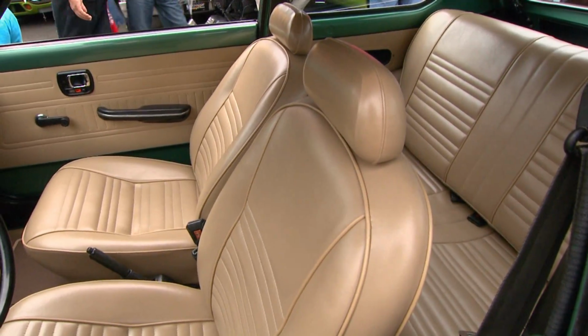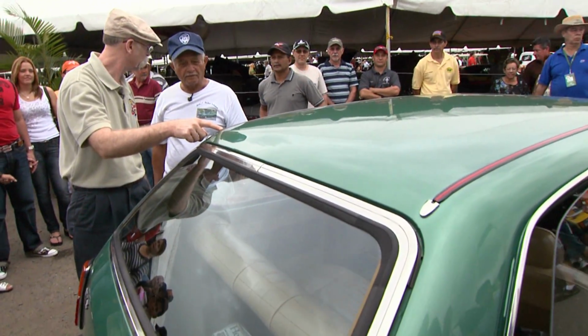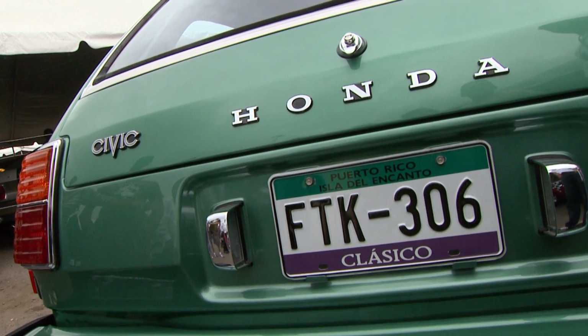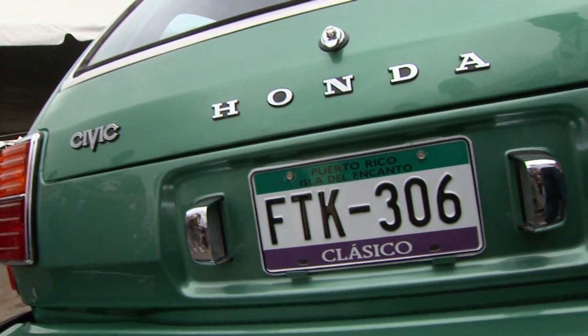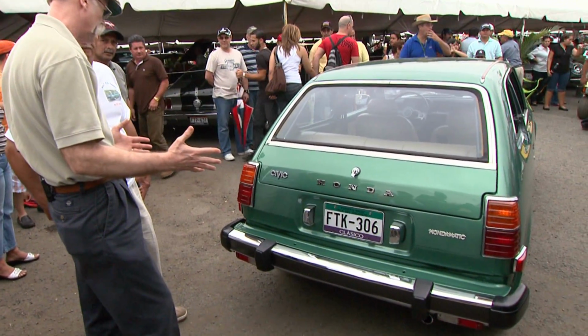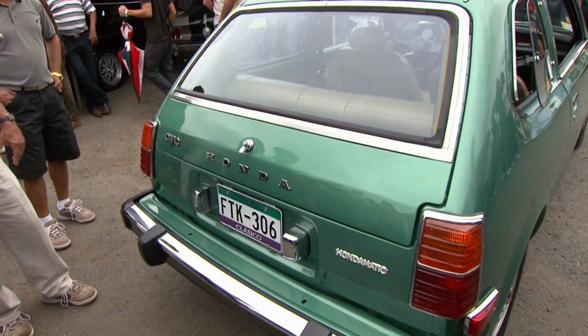I love the color of it. I like the tan interior. Was this red stripe original? Yeah. It came that way. Wow. I mean, overall, this thing looks brand new. I can't believe it. Now, what's the engine in this car? It's 1200. 1200? Yeah. Well, can we have a look at that? Sure. Let's go look at it.